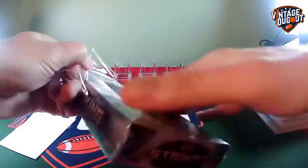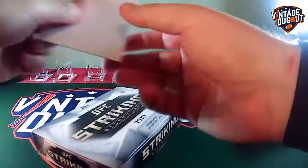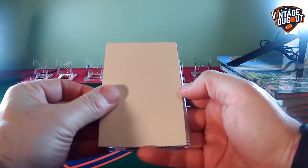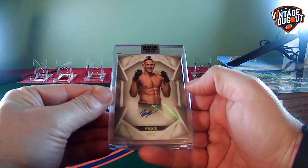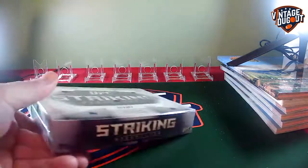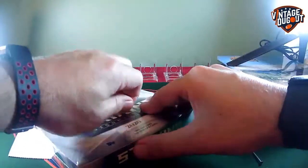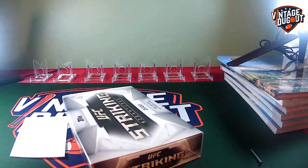All right, box three. Third hit's going to be Nico Price. 184 out of 225 for Nico. He got a nice draw, I believe, in his last fight against Cowboy. I believe that's the last time he fought, as far as I know. It's a very odd fight with all the low blows and eye gouges.